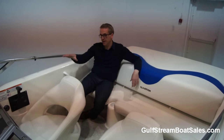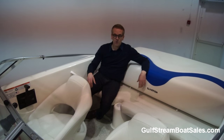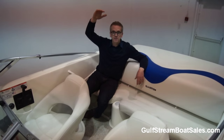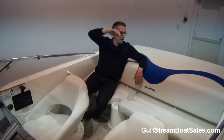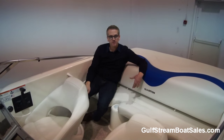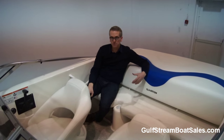You get some good protection from the windscreen. It gives you protection from the elements. And this boat also has a full set of camper covers. So with the camper covers on, the hood comes up to a nice decent height. There's a sloping back, but you don't lose any headroom here, so you can sit here quite comfortably, even with all the covers on, if you're out on a rainy day or something. So really good, comfortable, usable setup.